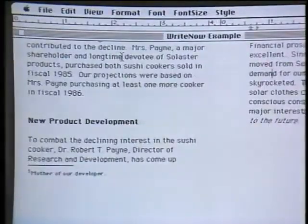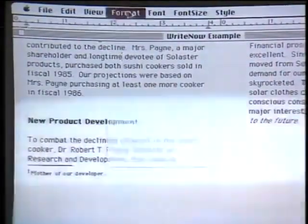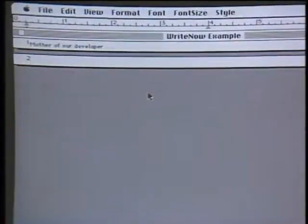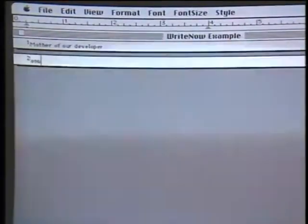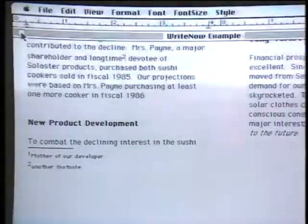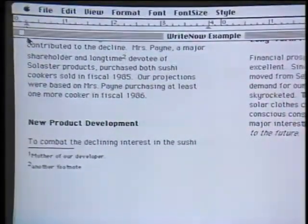If I decided I need another footnote in this column, I just go up, insert a footnote, and I have a window that comes up. It shows me my first one. I'll type in another one. And when I put it away, you'll notice that both of my footnotes are placed. The number is automatically placed.